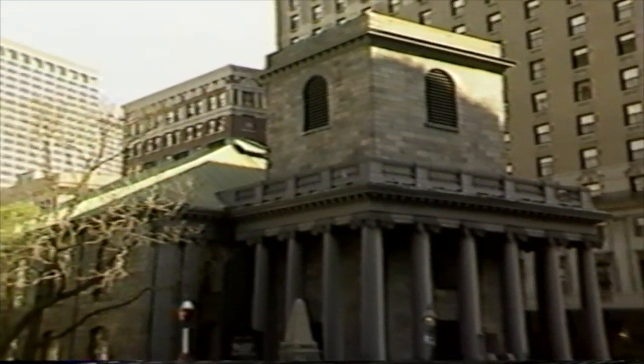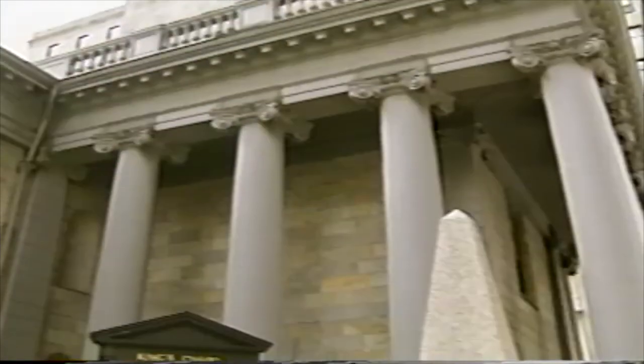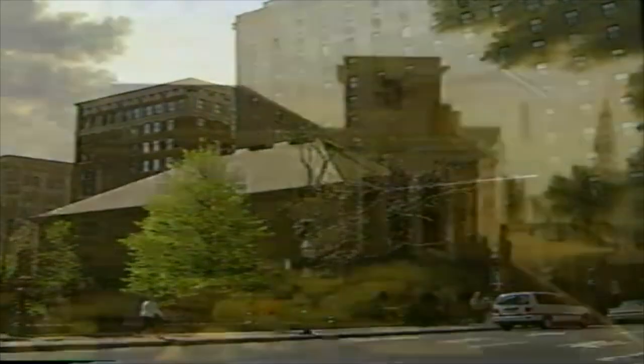Today, it is hard to imagine the galling effect this had on the Puritans. They, who had left their native England to escape religious persecution, were thrown off their land and forced to make way for an elaborate form of worship they considered heretical. Outrage smoldered for more than 60 years. Then, in 1749, the angry citizens exploded.